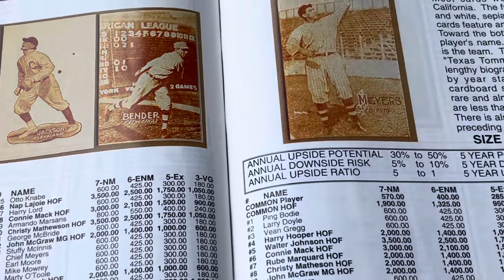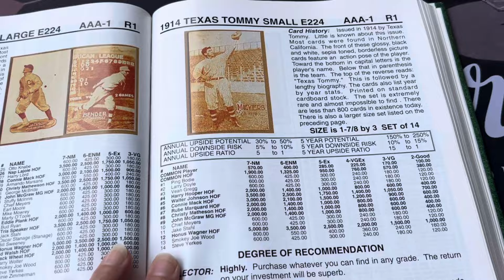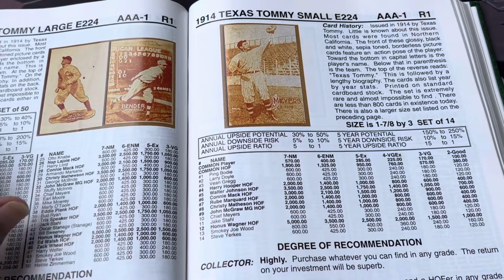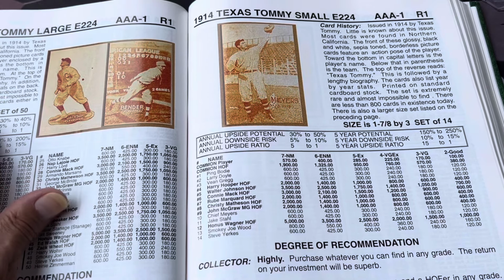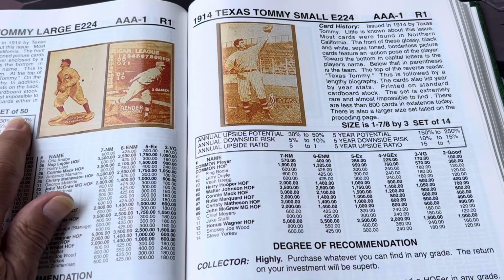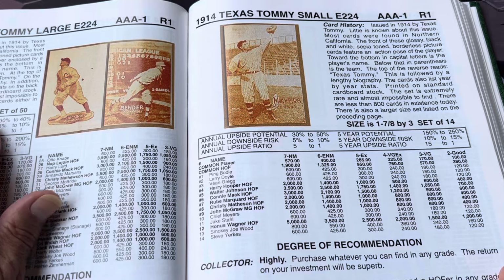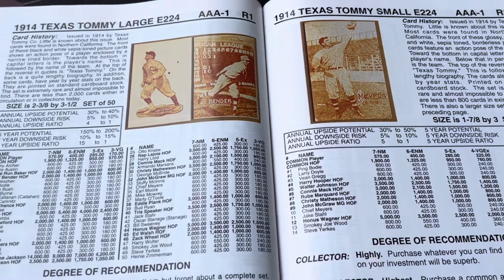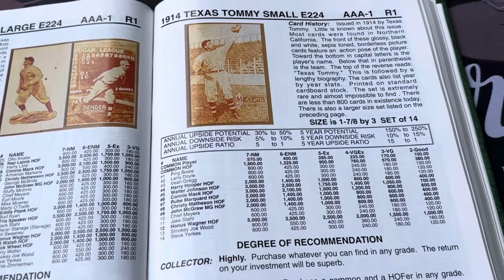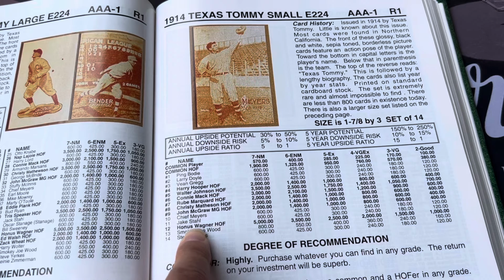And there are large and small, but they're different cards. They're E224s, but they're still a little bit different. The large are 2 3/8 by 3.5, and there's a set of 50. But the small is 1 7/8 by 3, and there's only a set of 14 cards. So the large ones have the Honus Wagner and all of that, but the small ones only have a few guys. It does have a Honus Wagner, but it doesn't have a Ty Cobb.